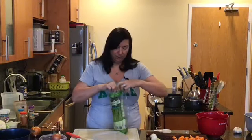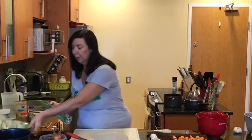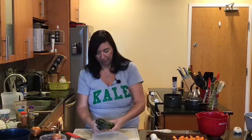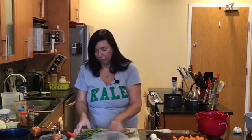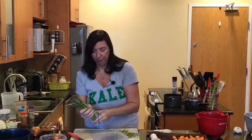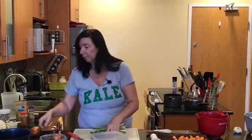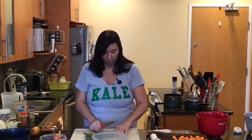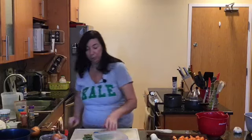Take some of our asparagus. I think I'm just going to take part of it. About that much. Off the ends. Asparagus is a little harder to put into soup stock.